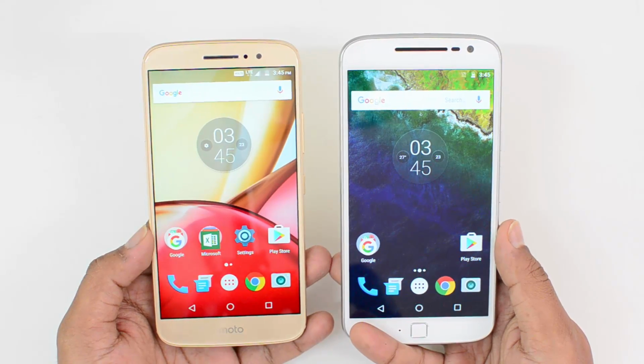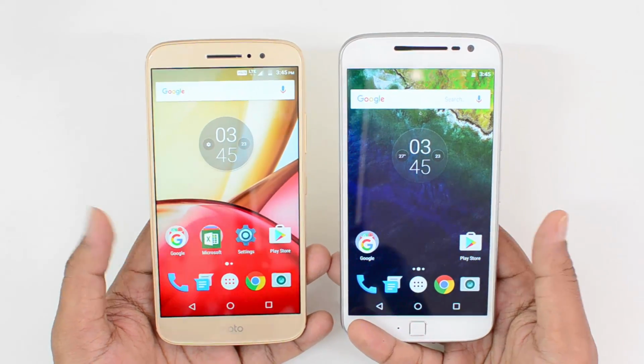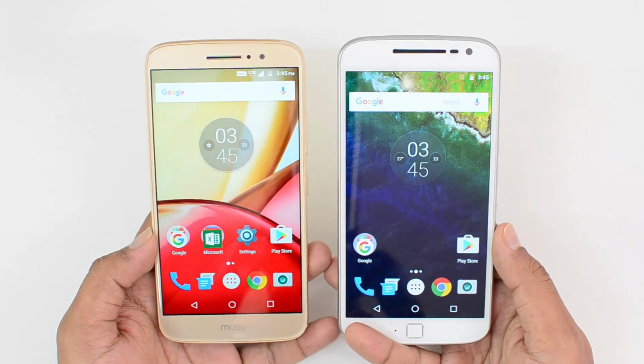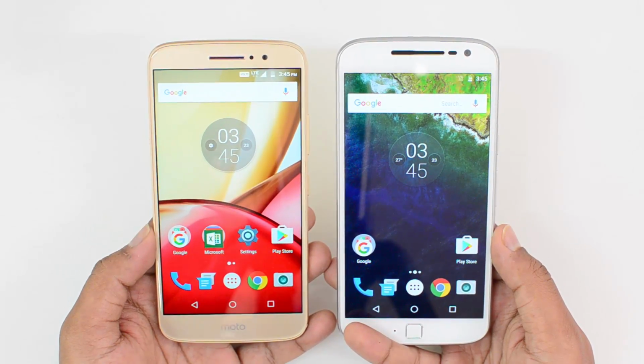In the front facing selfie camera, we would say the Moto M has an edge because of the 8 megapixel shooter when compared to the 5 megapixel shooter on the Moto G4 Plus. So in terms of the camera experience, we would give it to the Moto G4 Plus only by a small margin when compared to the Moto M. Now next up, let's talk about the battery.